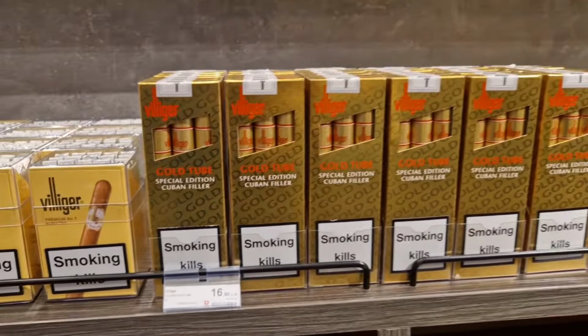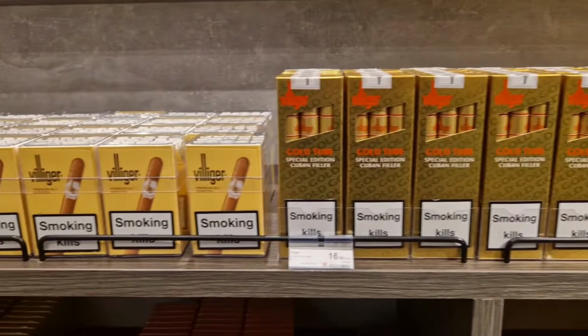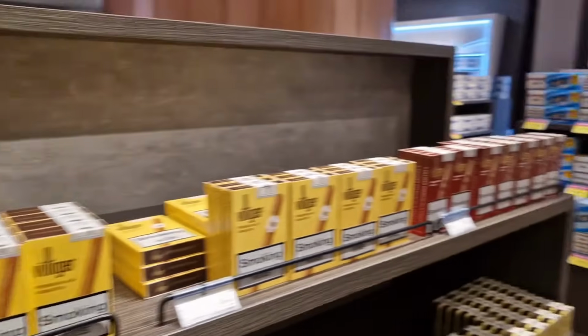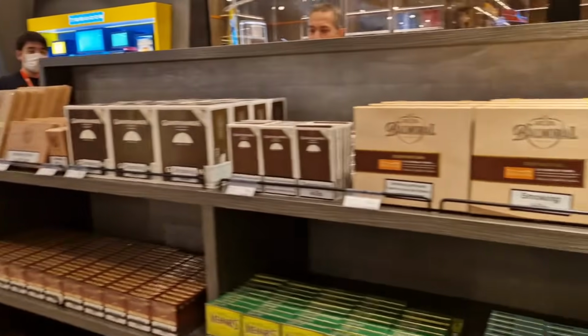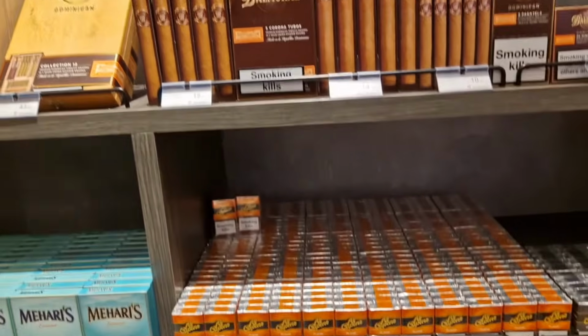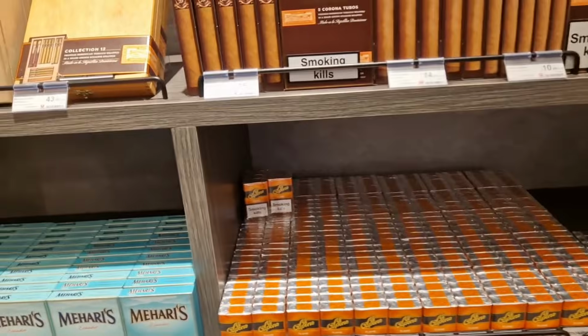I don't know if there's any cigar smokers out there. Loads of cigars in duty free. Whenever you go, there's none available. But in this particular one, they've got loads of Colombian cigars. They've got the Balmoros, they've got the Dominican, loads of tobacco going on.